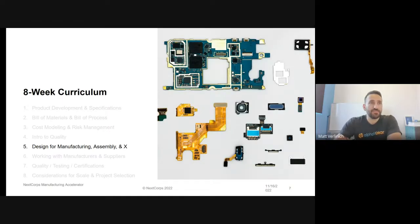So this is the 5th session in an 8-week curriculum. In the first week, we talked about product development and specification documents, aka your PRD, product requirements document. Then in the second, we talked about bill of materials and bill of process. Third, we talked about cost and risk management. And then the fourth, we did an introduction and overview to quality, both production and prototyping, general quality. Today, we'll be talking about DFM.